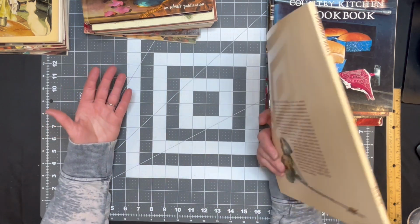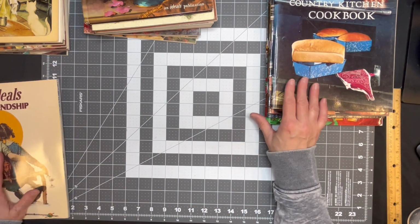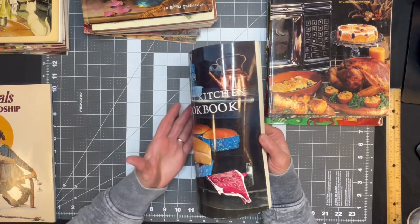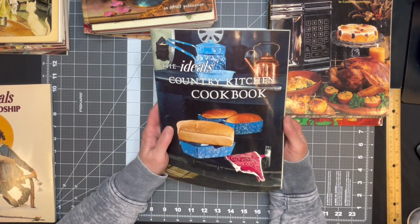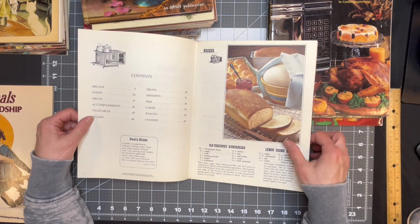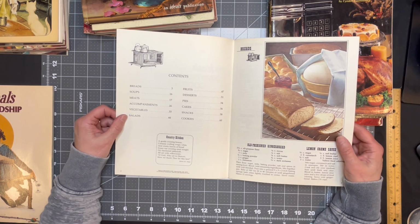So anyways, that one, I have that one. So Ideals Friendship, and I don't know much about the date. So if any of these end up going in for sale, well, some of them will go into my sales, but I will have more information on them. This right here is just the haul of looking at it. So this is the Ideals Country Kitchen Cookbook. Let's see, does this have a date? Are they all going to have those MXs? Oh, I don't want to look all those up. Copyright MCMLXXV. That's all I got.